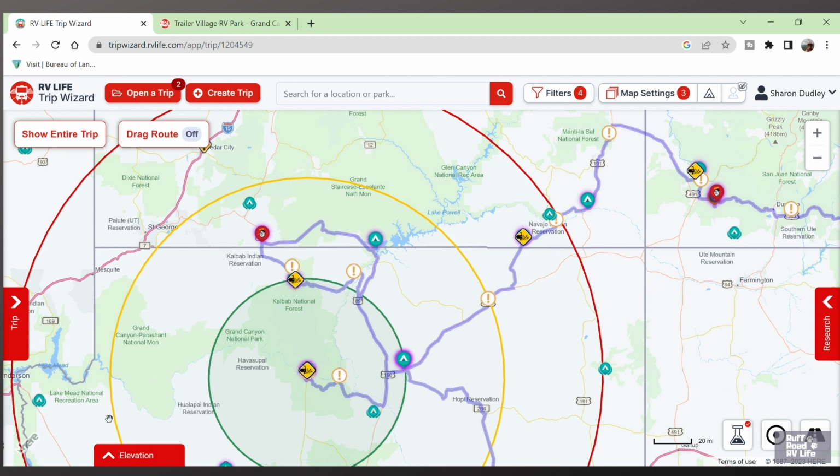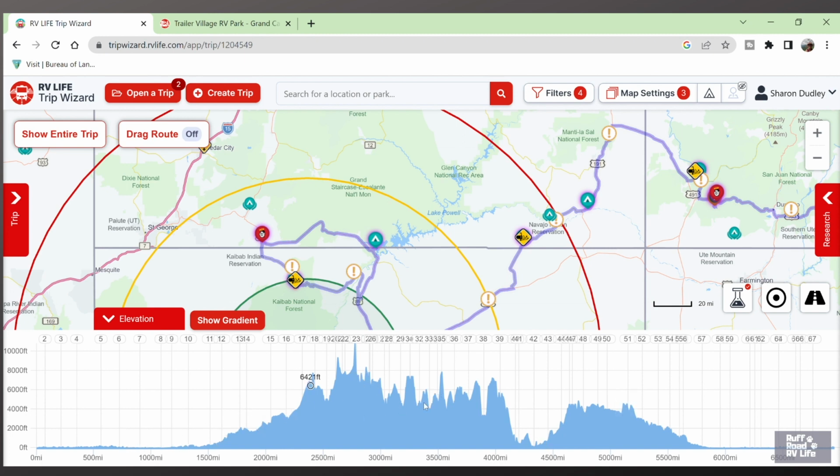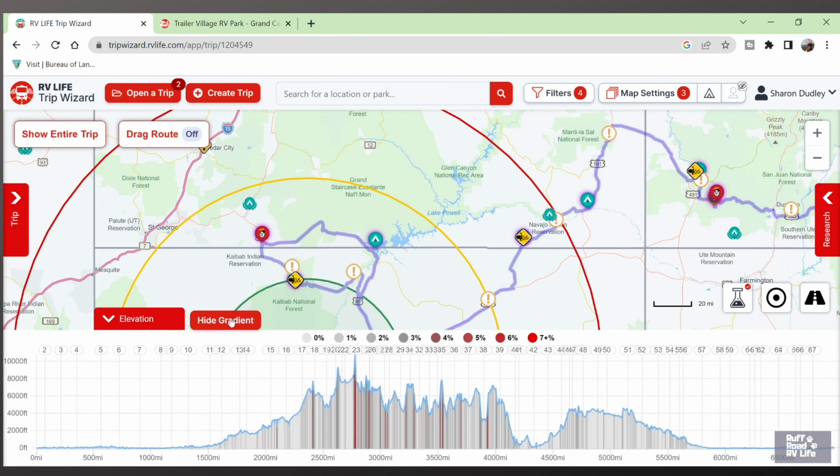Now, here's another thing. If you're traveling in areas that have mountains, just click on elevation and see what it's looking like. You can click right here and show gradient. And these are the different grades. It kind of gives you a heads up of what you're going into. And these numbers right here, this 15, 16, 17, this is stop number 15. So whatever stop number 15 is over here on our trip, I know that we're going to land at about 2,493 feet. Grades are not going to be terrible. Over here, stop number 23, we're going to have some pretty significant grades to deal with coming back down. So just know that that's there and that you can check it out.